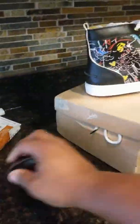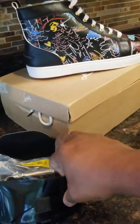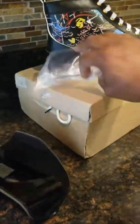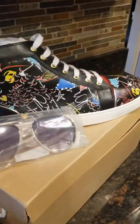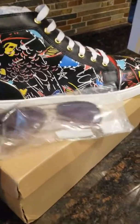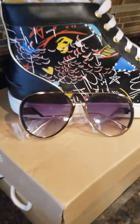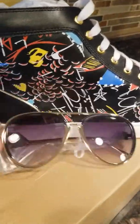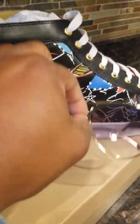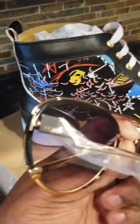Now let's get into these Fendi glasses. When I say these things are nice. So as you can see, they came through for me with the Fendi glasses. I'm going to take them out of the plastic so that you can take a look at them. Check out these babies. The weight on these is crazy. I love the weight on these. You can tell they're heavy. As you can see, you got the Fendi here.